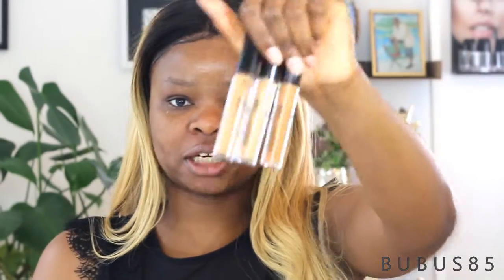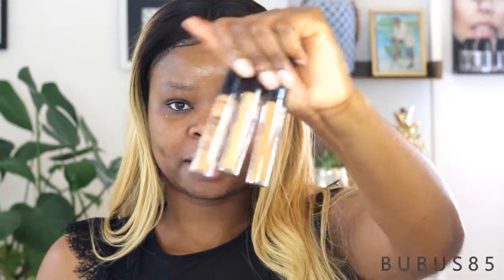shades of concealer. The shades of concealer that I picked up are Mahogany, warm honey, and Cappuccino. I believe I'm going to be using Mahogany and Cappuccino. So let's see. And I also got two palettes.